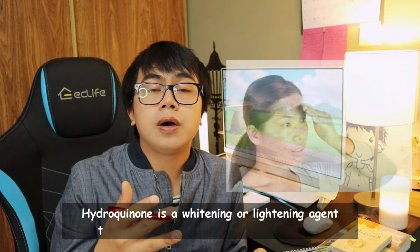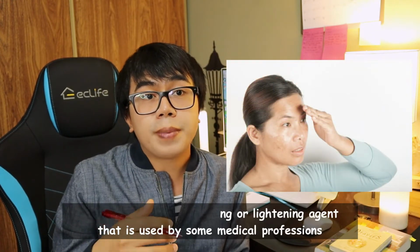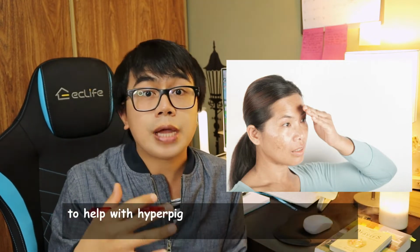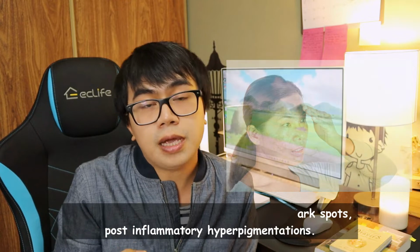So guys, hydroquinone is a whitening or lightening agent that is used by some medical professionals to help with hyperpigmentation such as dark spots, post-inflammatory hyperpigmentation. So hydroquinone is actually a very effective medicine to treat all those dark spots issues.